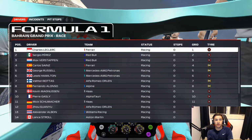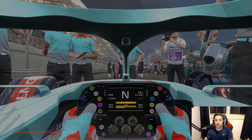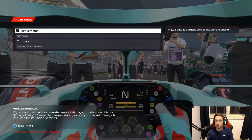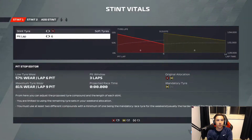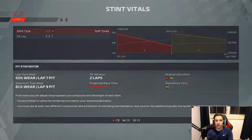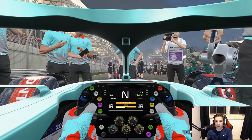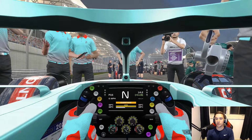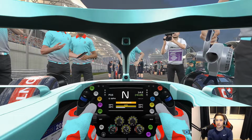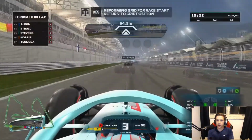We're in P15. Kind of frustrating. I'm not sure if it was a glitch or if that's a change in the game, but that has not worked well for us at all. I think we're going to try and go an extra lap because I know cold tyres on this game coming out of the pits will be a problem. We're going to go into this race, see if we can work our way up the grid, and we know we have decent pace, so let's give it a go.